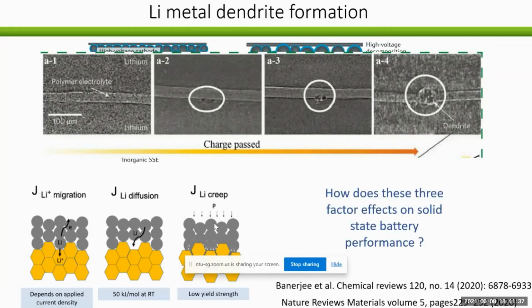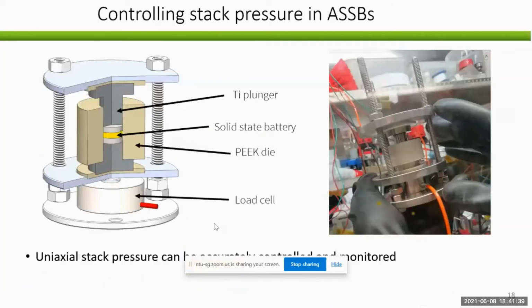So for example, we have done one experiment to see this. This is a typical solid state battery cell, where you can see this is a cathode, this yellow is electrolyte, and this is the anode, and you have titanium plungers on both sides. This is a PEEK insulating polymer, and then this is the cell, and underneath we put a load cell to monitor the pressure.